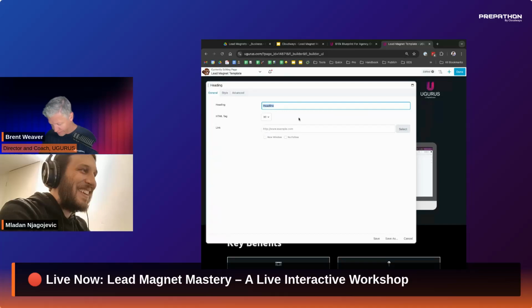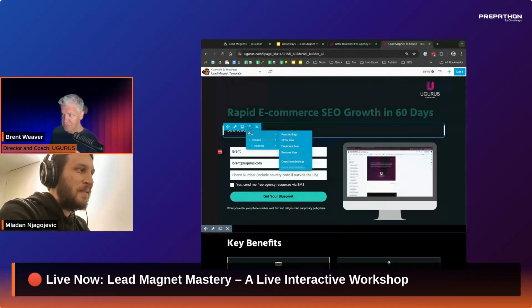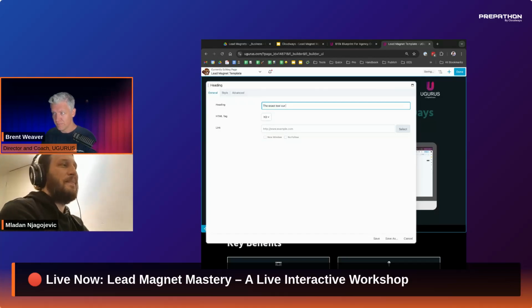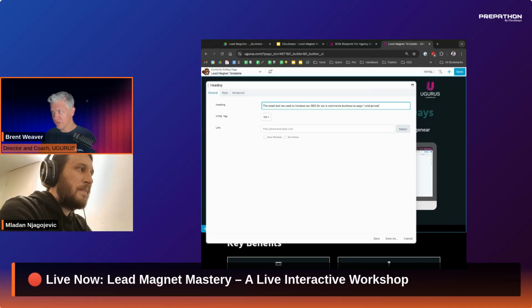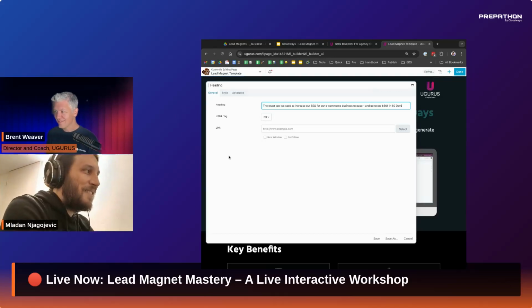I might go, okay, rapid e-commerce SEO growth in 60 days, right? Probably not the best headline, but it's good enough. Subheadline: the exact tool we used to increase our SEO for our e-commerce business to page 1 and generate 60K. I realize that's a dollar, not a euro. It's euro. In 60 days? Yeah.